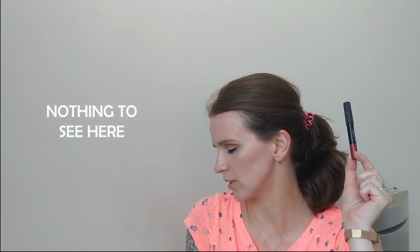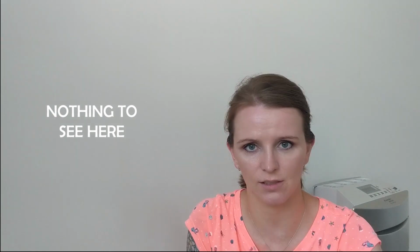Cruella, NARS Cruella Velvet Matte Pencil Stick. Used it once on Chinese New Year's, on the 25th of January. That's it. Used it once. No progress. 7.04 grams to 7.04 grams. That's a fast one. I need to use more. I know.